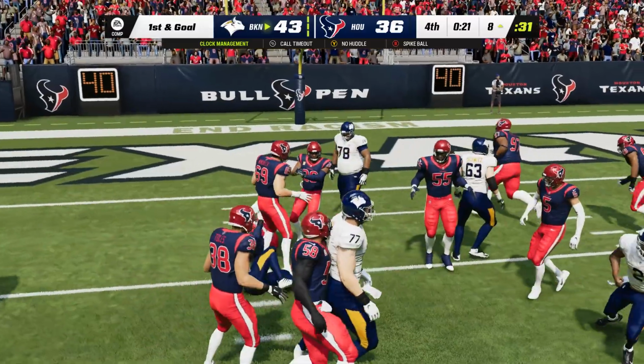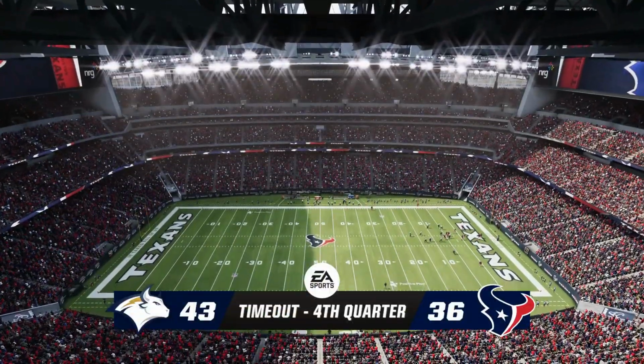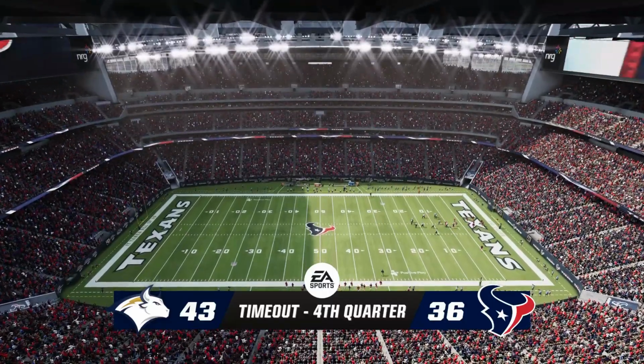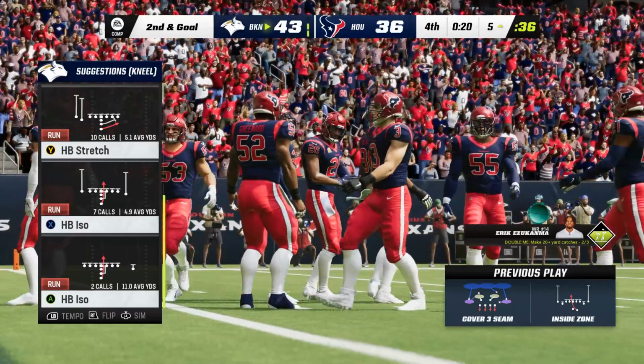Hands it off out of the gun. And they'll get this from the 8 to the 5. Pickup of 3. Now the offense going to use the first of their timeouts. That'll leave them with 2 remaining. We'll be back after this.